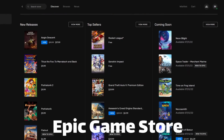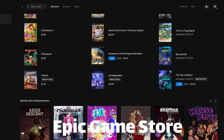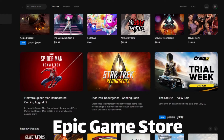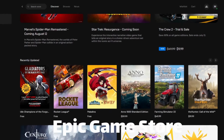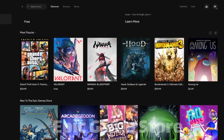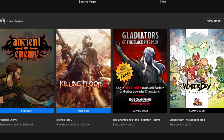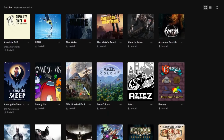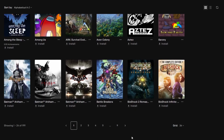Epic's key selling points are paying developers to have new releases on their storefront first, only for a limited time. So if you want to play that new big PC release, then Epic may be your only way to do so. Second thing is, they give away one to two free games every Thursday, and sometimes these are even AAA games, believe it or not. If you're collecting them every week, you can build a big library of games just from freebies. For that reason alone is enough said to why you should install this launcher on your PC.